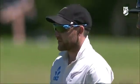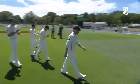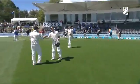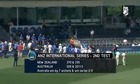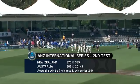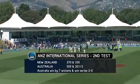101 Test matches for his country, 101 consecutive Test matches for his country. It'll be the last. So unfortunately, in his last Test match for New Zealand, Brendan McCullum was not able to finish on a winning note. Australia win by 7 wickets. They win the series 2-0. They played some fine cricket.